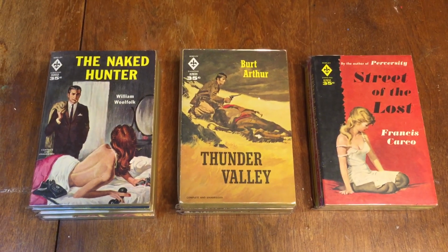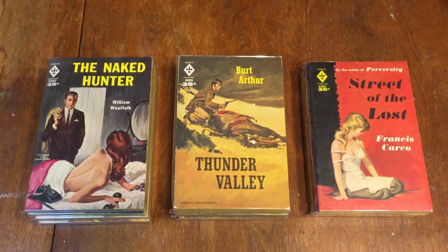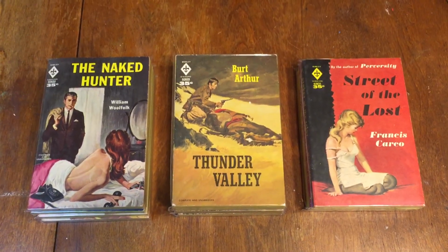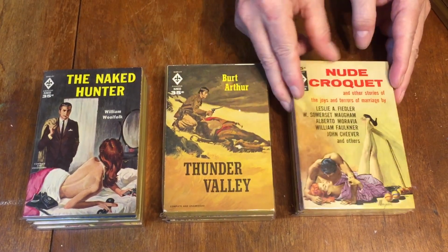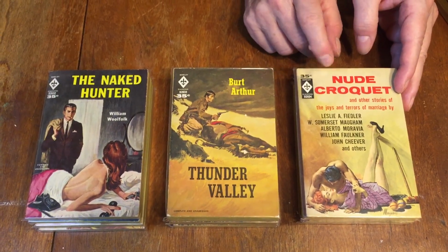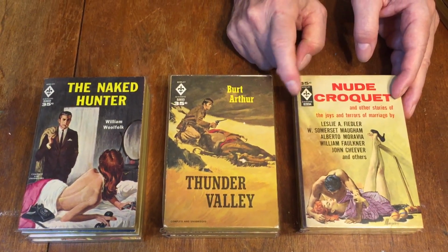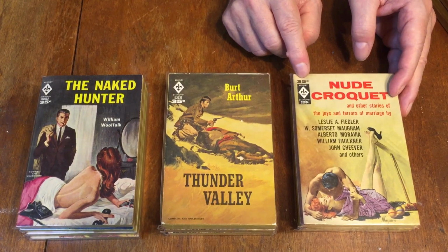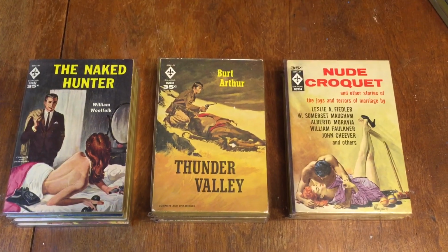Number 34, it's interesting. It's Nude Croquet and Other Stories and the Joys and Terror of Marriage. And this has stories by Leslie Fiedler, Somerset Maugham, Alberto Moravia, William Faulkner, John Cheever, and others. And it also has a McGuire cover. Nude Croquet was a cool title, and years ago it was kind of a collectible sought-after book. The Berkeley diamond logo is a little different because the diamonds are in black, rather than the way other ones are.